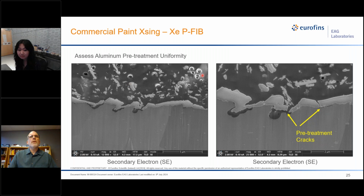Additionally, we could also see some porosity in the layer down below, and it's hard to know whether or not that's from the PFIB itself or whether it's inherent in the film. But a little bit later in this talk, we'll talk about how we can also control the temperature of the samples so we can mitigate any kind of thermal related issues.